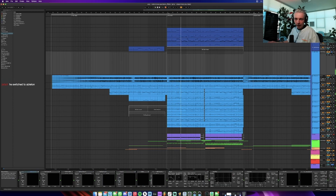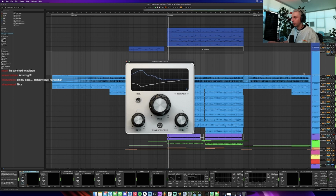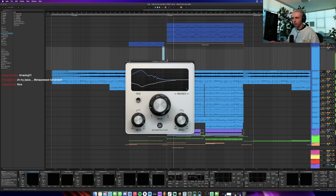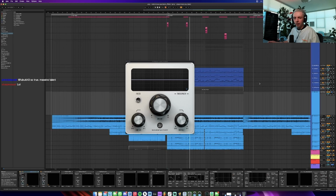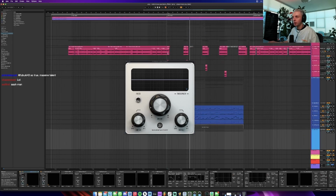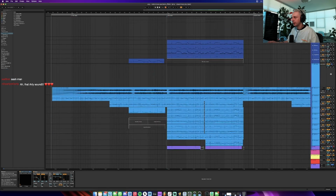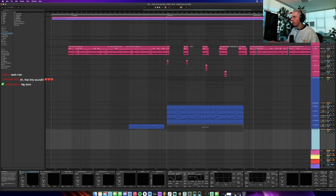So the first thing that we have here is the track spacer. Obviously it's ducking for the kick. Where's my kick? Yeah, big duck. Then it's actually ducking towards the vocals, because I didn't want the chords to interfere with the vocals too much.